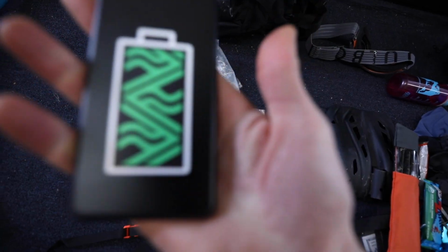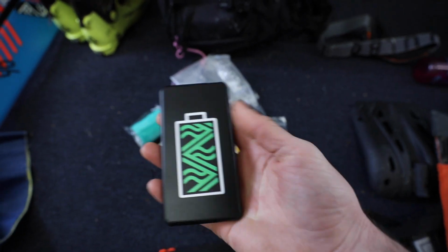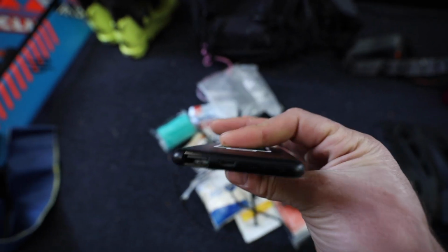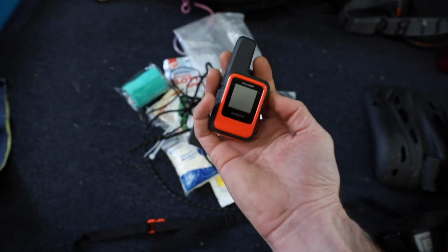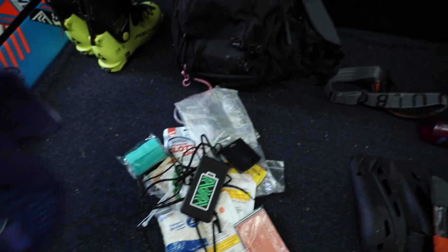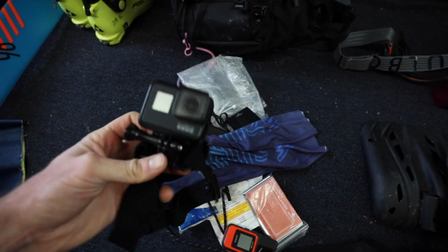Let's see. Also a good idea to bring backup battery power if you need it. This is a wireless charger. I can just put my phone on it. Don't need to bring a cable, but I'd bring a cable for my inReach Mini here. I've got a buff, always good to have, and then a GoPro.